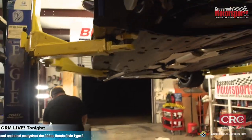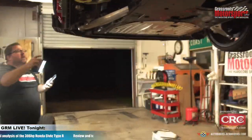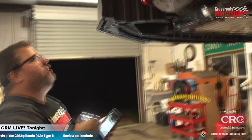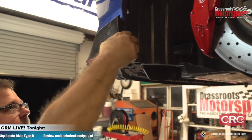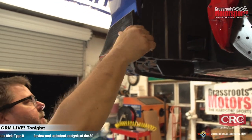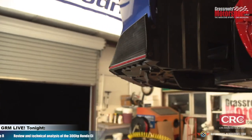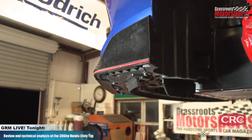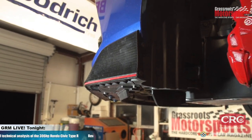So Jared wants to know what parts of the car are carbon fiber, like the splitters. These are actually molded plastic. This is probably like ABS or something. It is a carbon pattern. As far as actual carbon fiber, I don't think you have much actual carbon fiber on there.